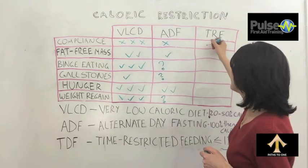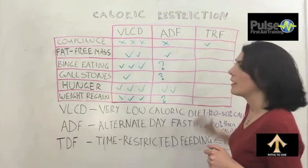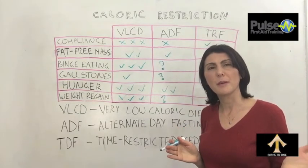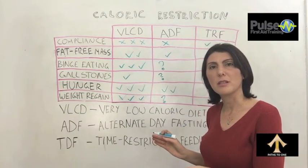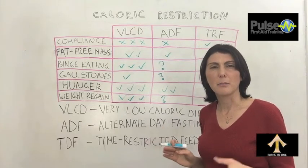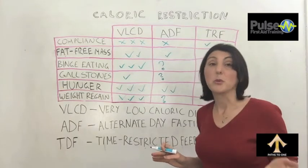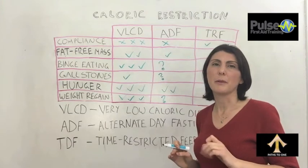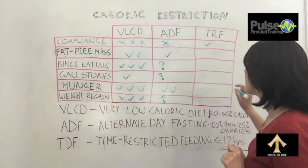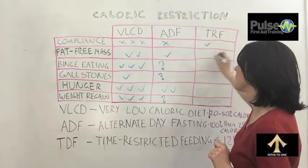So compliance, this is going to be easier to comply. And I mean, potentially you could be a little bit hungry before you go to bed, but most of your fasting is going to be while you sleep. So there's not going to be as much hunger. There might be a little bit of hunger if you don't eat straight away after you get up, or in the evening if you stay up a bit after you've had your last meal. So compliance is going to be most likely a lot better.